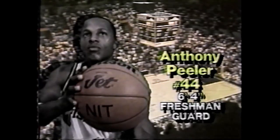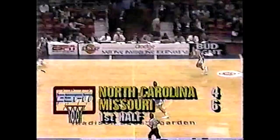One of the nation's best freshmen this year is Anthony Peeler. It didn't take long for Tiger fans to see the electricity this Kansas City native could create. Howard misses, rebound pulled down, slapped away by Irvin. Down the lane goes Smith. Oh, he's got a world of talent. Bingo, bongo, Doug Smith out of the Motor City.